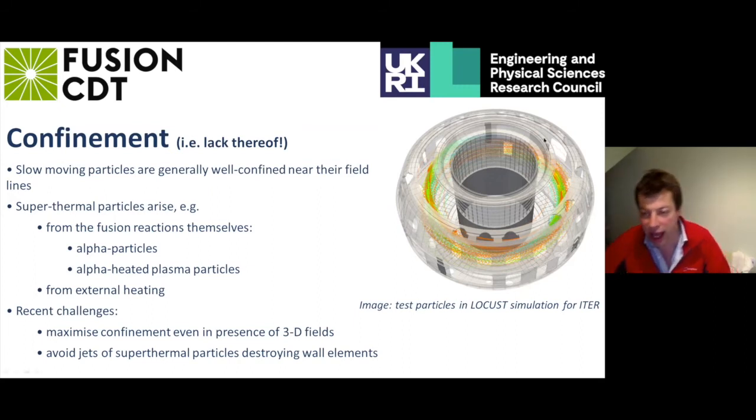So this image on the right is a simulation for ITER. In fact, one of my PhD students has done it, showing in lots of different colors the orbits of lots of particles, and he's been figuring out, in the 3D fields that ITER will use for enhanced stability, whether some of these fast particles are going to go out and hit the wall. And in fact, how do you optimize those 3D fields to both get the stability you want and also to maximize the confinement of those important fast particles?